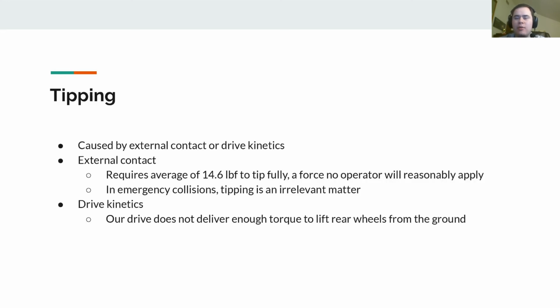Another issue that we came up with in our discussions was the potential tipping of the robot. We determined this would be caused either by external contact or drive kinetics. For external contact, it requires an average of 14.6 pound forces applied to the top of the robot to tip it fully, a force that no normal operator should be applying to the robot in a reasonable situation. In emergency collisions of objects or people with the robot, the question of whether the robot falls over or stays upright as an obstacle either way, we believe is an irrelevant question.